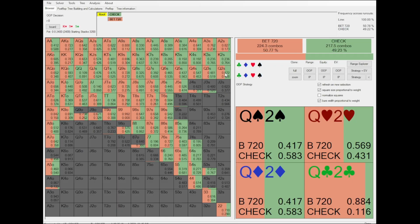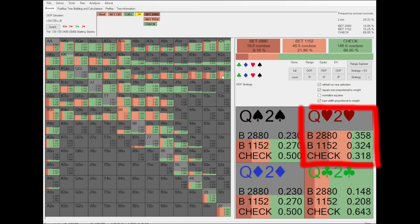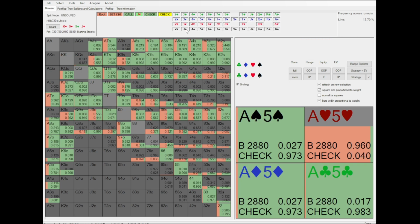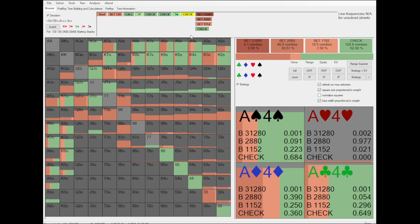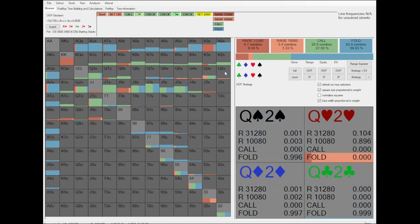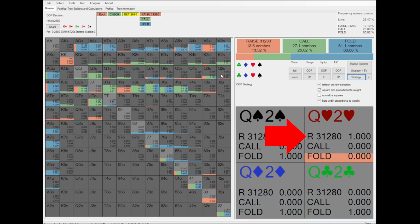Queen deuce of hearts is frequently bet on the flop and can be checked on the turn, although it slightly prefers betting. On the river, going for a check raise is completely in line with the GTO strategy. However, Piosolver would prefer check raising to a smaller sizing if given the choice. But Stefan might also just choose to have only one check raise sizing in this spot. And if that is a shove, queen deuce is put into that range.